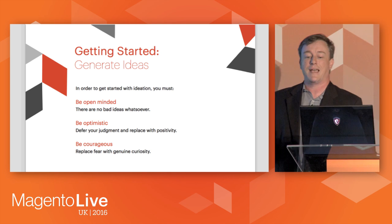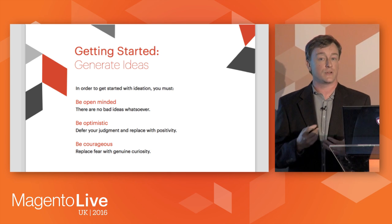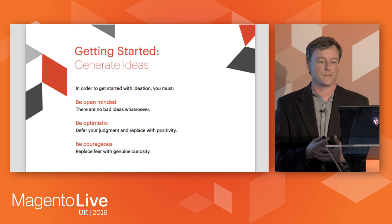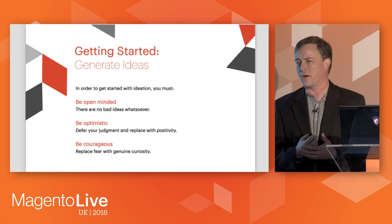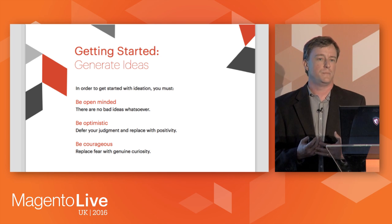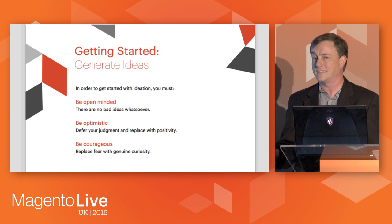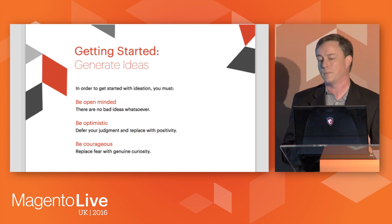So, as you can imagine, generating ideas, and certainly a lot of them, can be difficult, if not stressful, for many people. So, it's really important to think about 3 principles along the way. So, be open-minded. Again, there's no such thing as a bad idea. It's a phrase that's said a lot, but there really isn't such a thing as a bad idea, and I'll show you a few here in a minute.